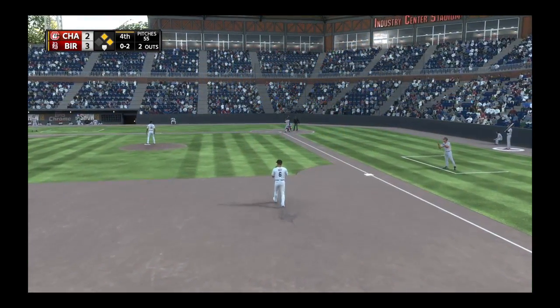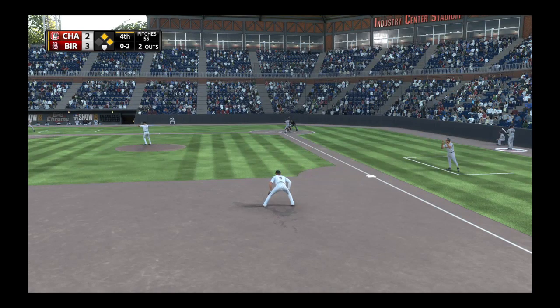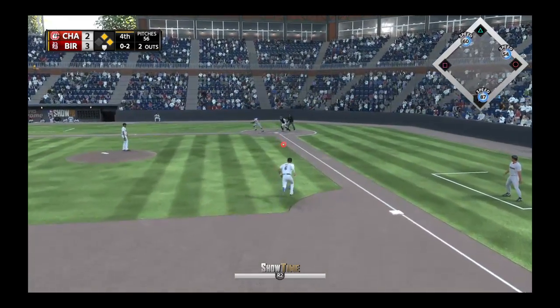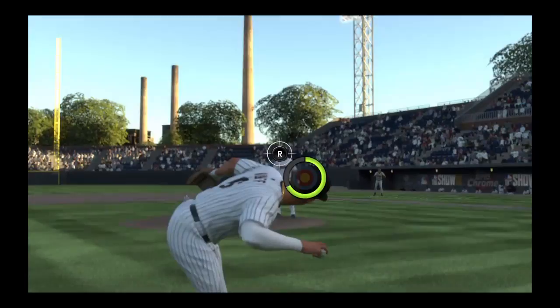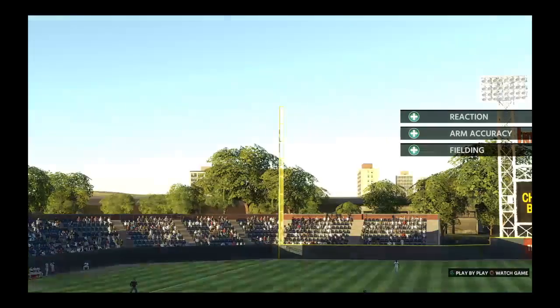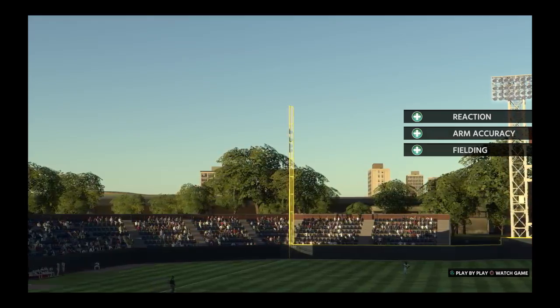Digging in, J.J. Chance, as he'll look to bring home that tying run from second with a base hit into the outfield. Bunt attempt here as he gets this one down. And he'll be thrown out at first. So that didn't go quite according to plan, and with it, the inning is over.